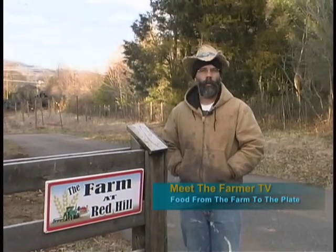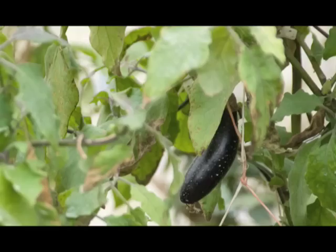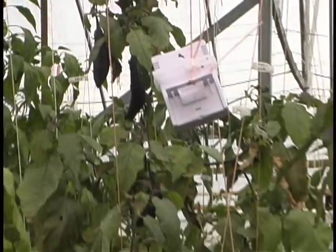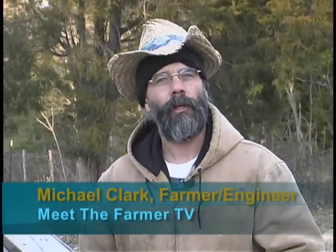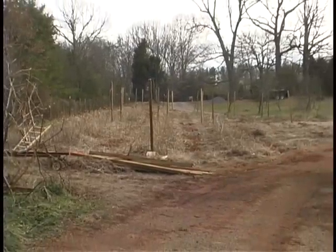Here we are in January in North Garden, Virginia. We're going to go inside the greenhouses at the farm at Red Hill and see beautiful eggplants, tomatoes, peppers, cucumbers, all growing now as it's 10 degrees. We'll see how Richard and Wendy Harrison and their children started a small family farm, about 15,000 square feet of greenhouse operation and a half-acre of outdoor production.